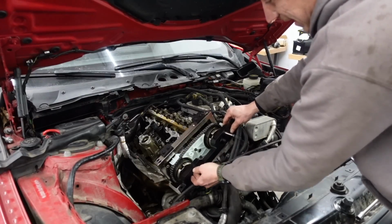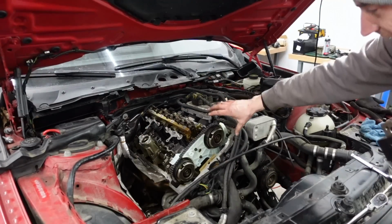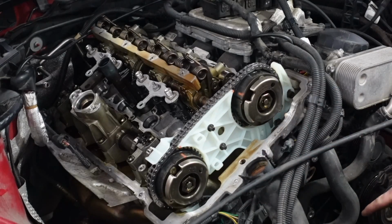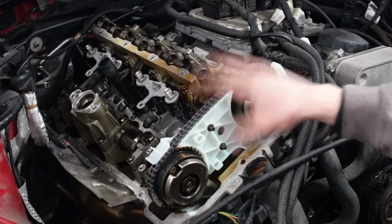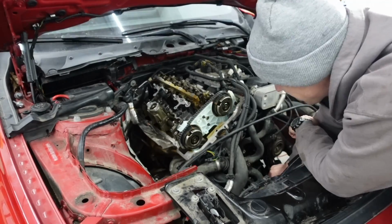Once we get all these guys off, we'll be able to spin the engine around, make sure everything stays in time. So we're throwing a paint marker there. We'll throw one down on the crank. We'll have to spin it around twice because the camshafts take 2 rotations to end up in this same spot. If everything lines up, we should be good to go. I'd say that's pretty good.